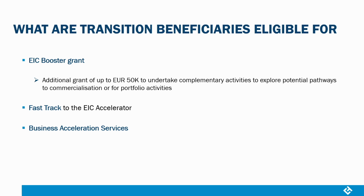Again, the transition beneficiaries can use the EIC booster grant, and they are eligible for the so-called fast track to the EIC accelerator, and also for the business acceleration services. But these are for all beneficiaries of the EIC instruments.